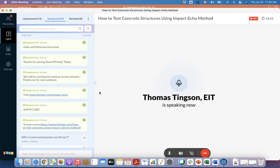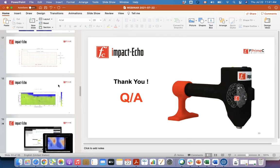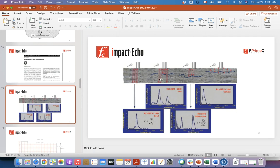Okay, another question is, can we test honeycomb in the concrete structure and pile integrity using this method? The honeycombing for impact echo is a little bit tricky. It depends on the user's experience. For impact echo, honeycombing can be considered minor, a concrete defect with minor defects. It depends on the experience of the user.